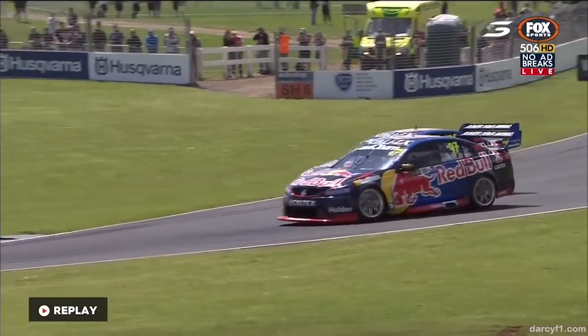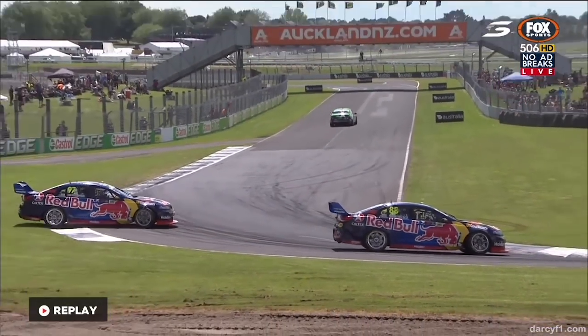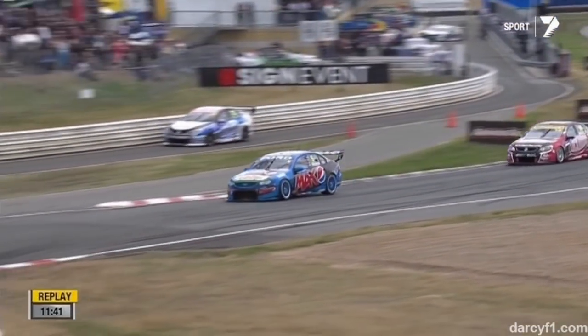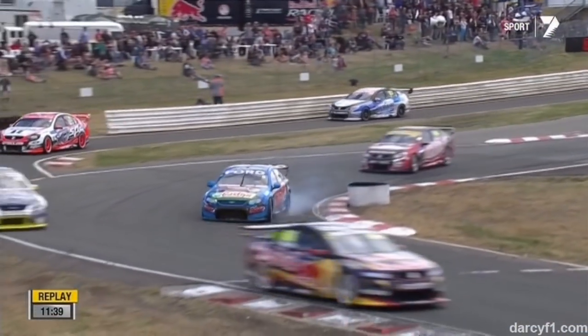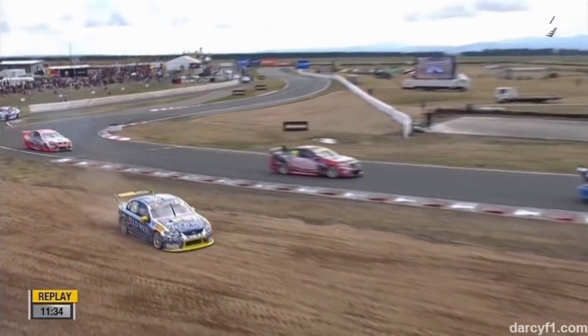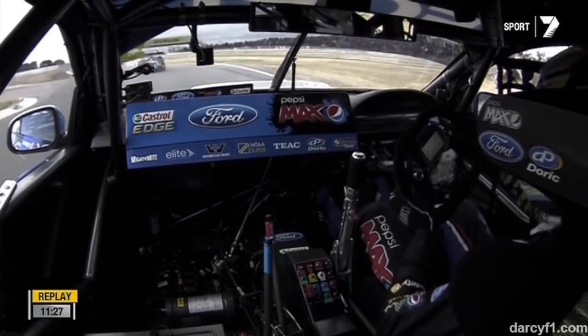There was tons of room. He locked the rears. That was the reason why. He locked the rears. And a fair amount of traffic to deal with out there at the moment. Check this replay out. We're looking at Mark Winterbottom, centre of screen, and he arrives at the corner with a locked brake as Jack departs the pit lane. And a bit of a bump. He was actually running wide himself.